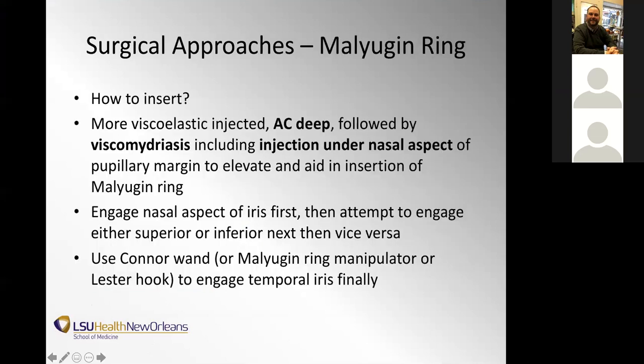Okay, so the next part of the surgery was the Malyugin ring. So now that we've got the synechiae broken up, we have good mydriasis, and we inject a little more viscoelastic and ensure that the AC is deep before injecting this Malyugin ring.